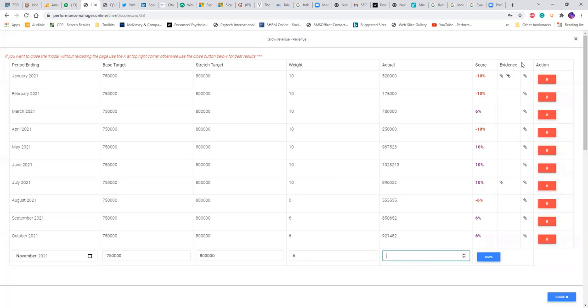They can also look at attached information. Remember, they can attach evidence there. If there are any issues, they can comment or they could call the subordinate and discuss and say, I don't agree with this number that you have put here as your actual. There is no evidence to show that this is the actual.